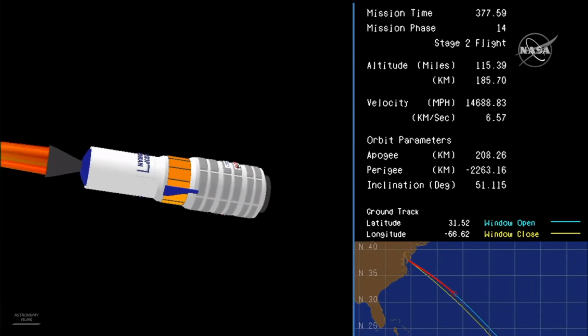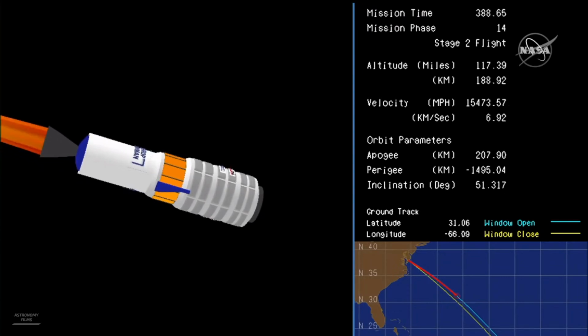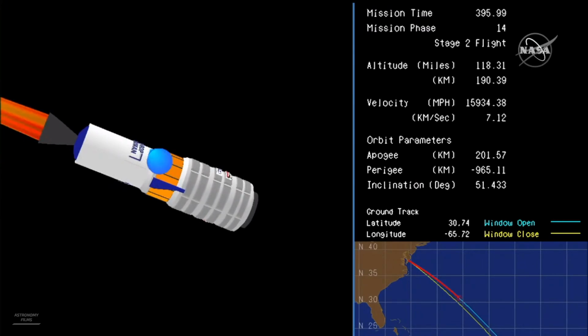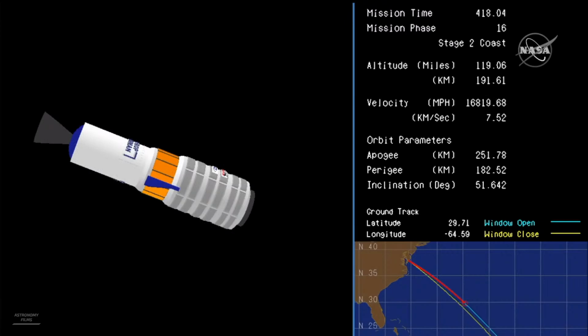Altitude 184 kilometers, all systems nominal, roughly 30 seconds to stage 2 burnout. Six minutes, 40 seconds into the flight, standing by for stage 2 burnout. Stage 2 tail-off. Stage 2 burnout. And Cygnus has reached the preliminary orbital insertion. Antares will coast for roughly 100 seconds prior to payload separation.